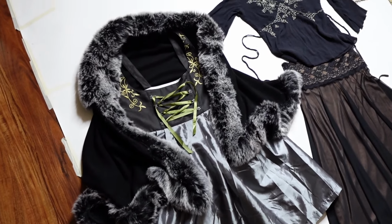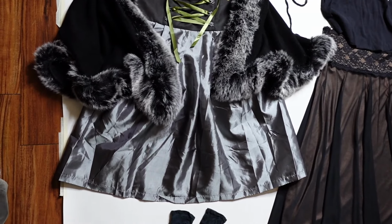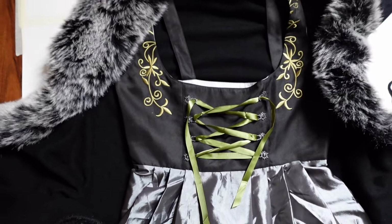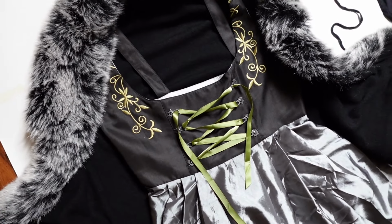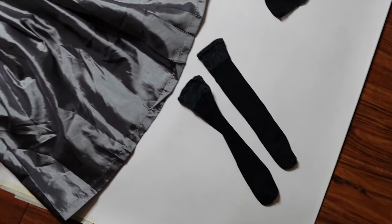So soft. The gray in the fur goes perfect with the metallic gray going on at the bottom of this. It has a gorgeous bust area with a corset detail and a tank top strap, so it'll be perfect to style into the hotter months too. I think these sheer socks would also look really good with this look too.